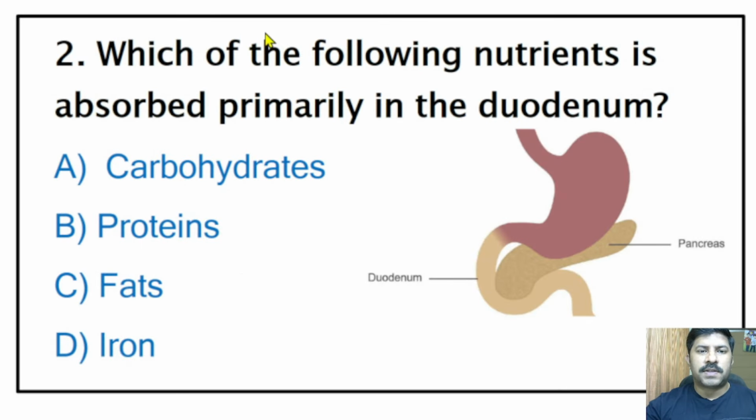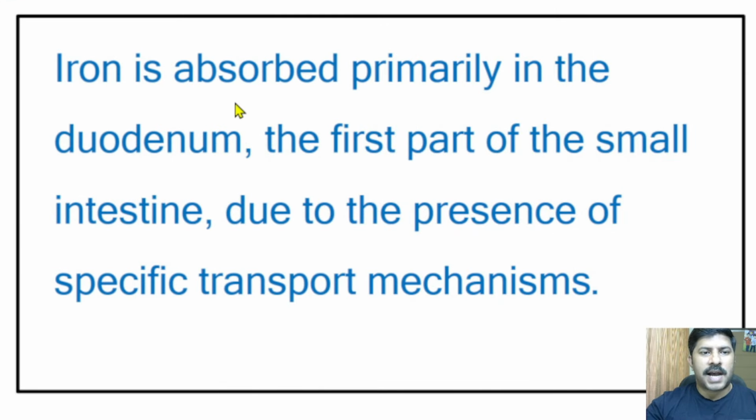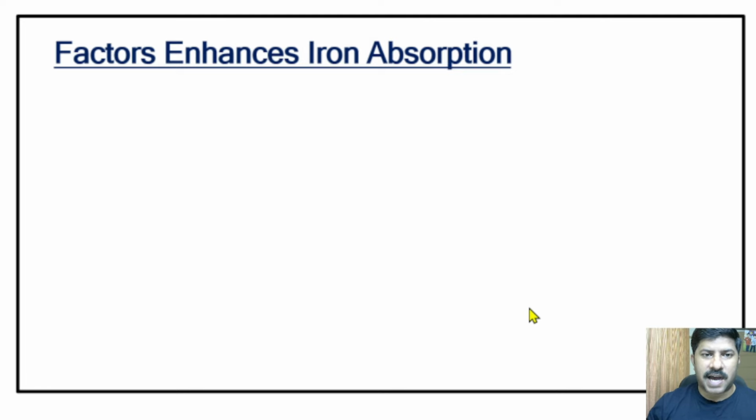Second question. Which of the following nutrients is absorbed primarily in the duodenum? Carbohydrates, proteins, fats, iron. Correct answer, iron. Iron is primarily absorbed in the duodenum, but small quantities are absorbed from the stomach also. But the major part is absorbed in the duodenum, the first part of the small intestine, due to the presence of specific transport mechanisms. So here we will check what factors enhance iron absorption.